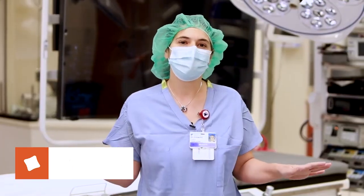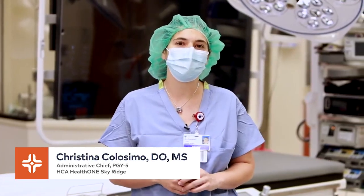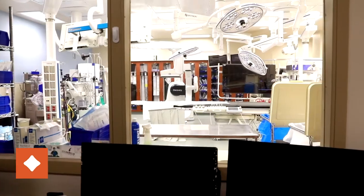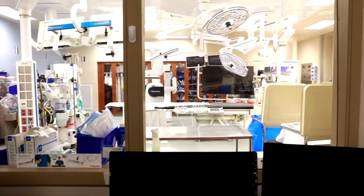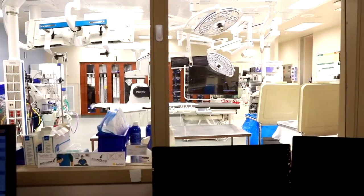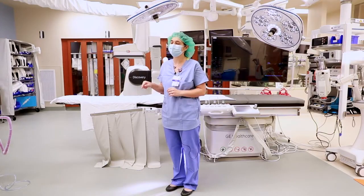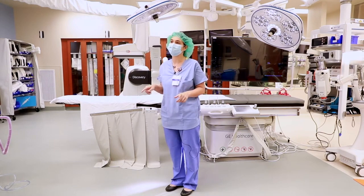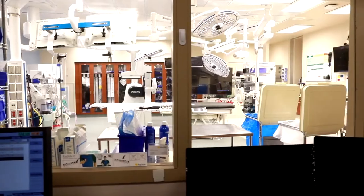We're now in the hybrid room at Sky Ridge. This is one of 4 hospitals we go to for our vascular rotation. We actually work with 2 different groups and 7 different attendings. This room was built in 2017 and it was a $4 million project. It actually brought our vascular volume at Sky Ridge from 30 to 300 in a year.